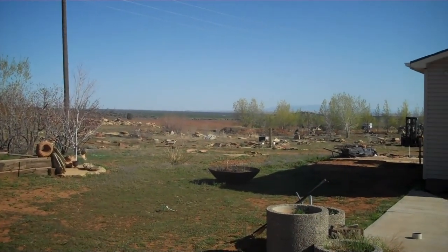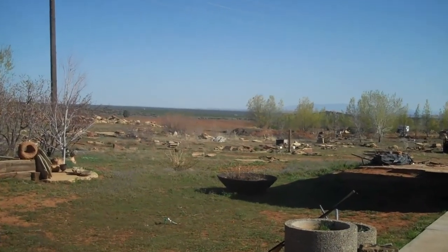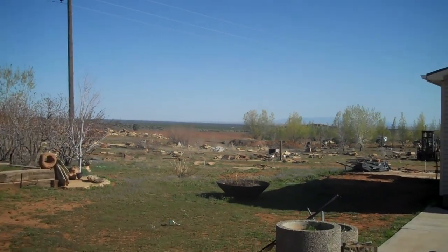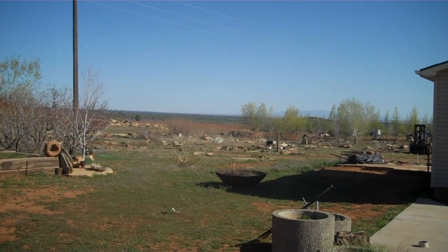Way down there in the distance, long, long ways away, and you probably can't see it, is Shiprock, right there on the horizon, which is way down in New Mexico or Arizona. Okay.